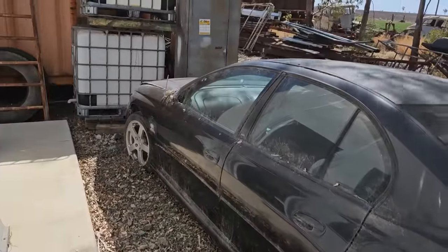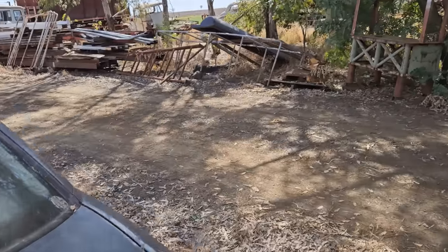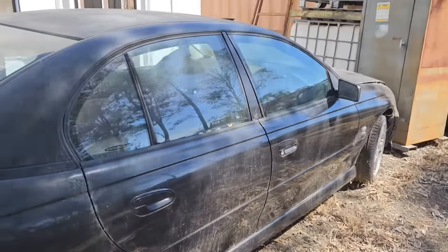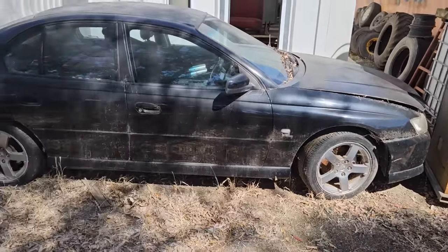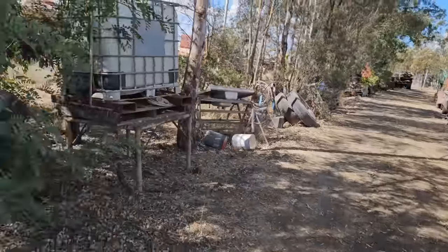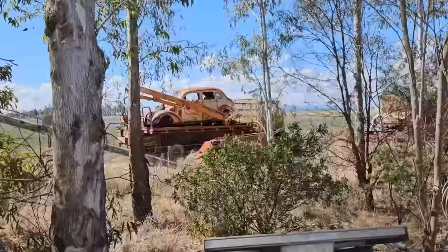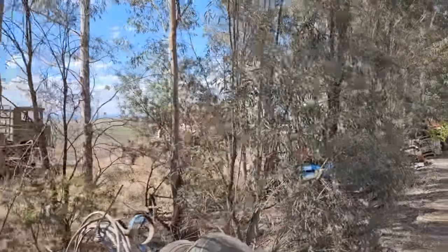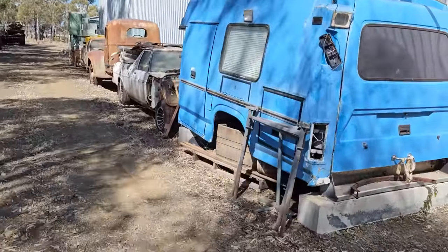Here we go. VT SV6. 190 kilowatt from memory. I'm actually looking at purchasing that one for my son. We'll see. We'll carry on. There's some more through the trees, if you can see in through there. And just a couple down here.